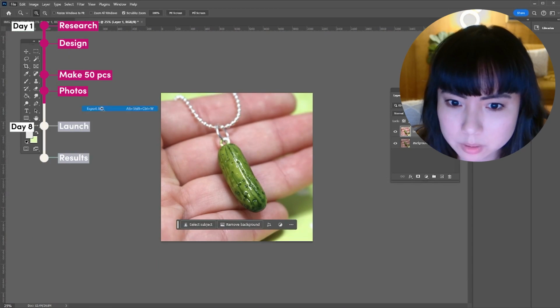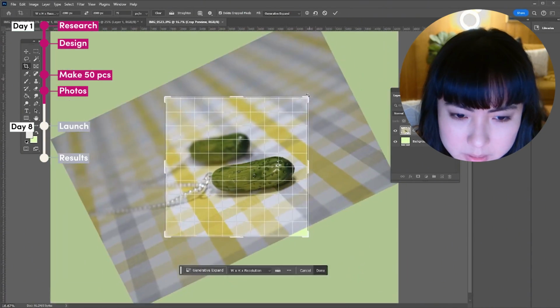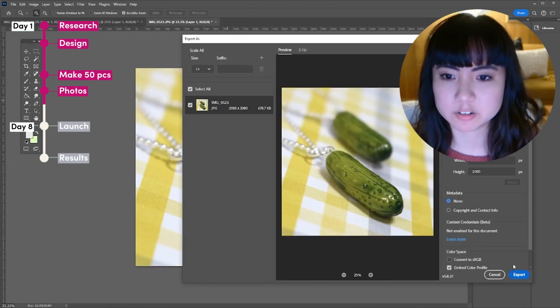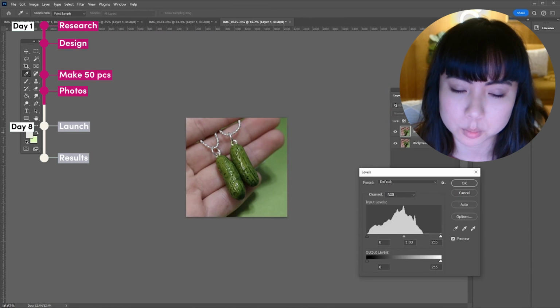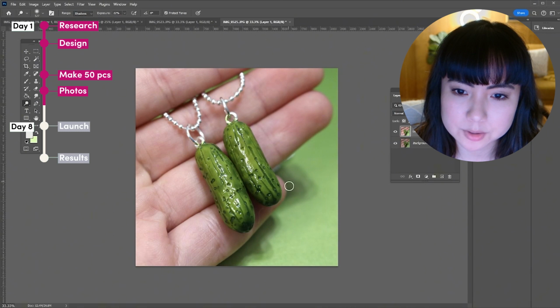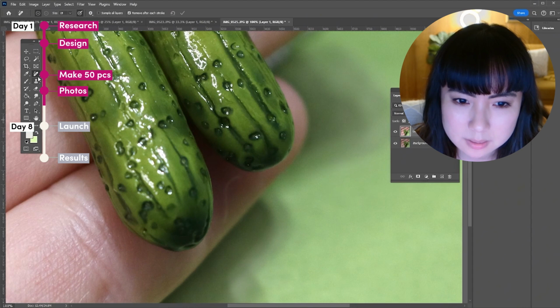Now, editing colored backgrounds is a lot easier to do. I'm just brightening up the photo and that's basically it. I like to edit in Photoshop because I'm more comfortable with it, but I know a lot of people like using Lightroom instead. Honestly, the best software is the one you're most comfortable with. For this one, I'm just lessening the shadows under my hand so they're not as distracting and removing that piece of lint.